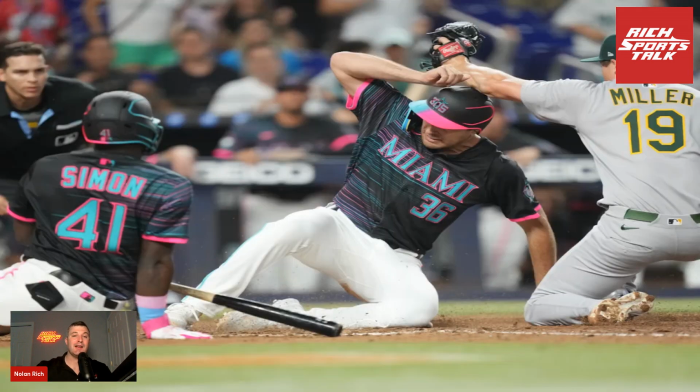Up next in 7th is the Miami Marlins. The Marlins uniform just kind of irks me. Now, I love the Vice colors, but here's the thing. We've seen black Miami jerseys like this before. This really isn't much of a departure from a uniform we've seen. I was kind of hoping they'd go all in with a bright pink fluorescent jersey, maybe a light blue with a lot of pink. And instead, they went with this.